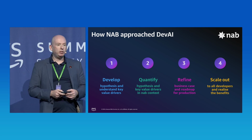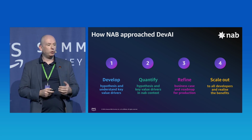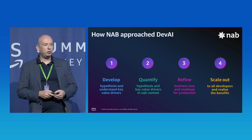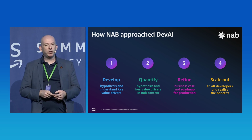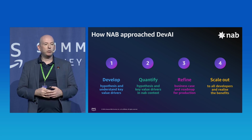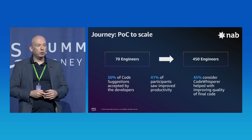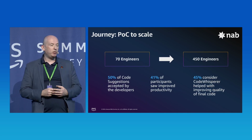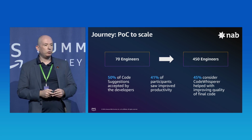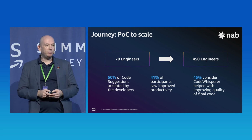So we then started building on top of this. We tried this out with teams working on code in small groups in our development environments. Then we scaled out to a bigger group of people to really enhance what they were working on, and also started working with our production code bases to get people to start using this day to day as part of their role. And we had a team initially of about 70 people across the bank, focused on really enabling whole squads of engineers using the tool to start building out this hypothesis and proving the productivity opportunities.